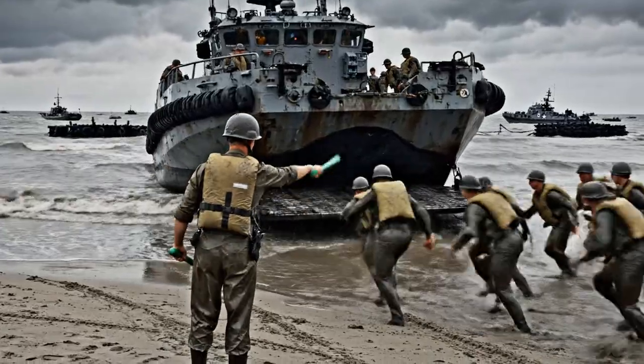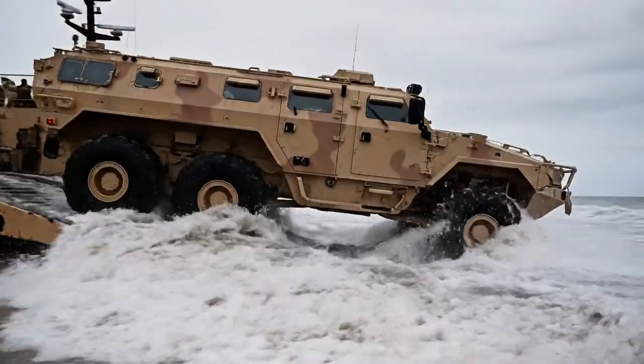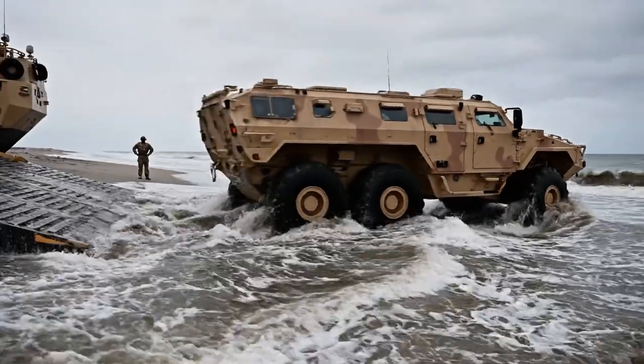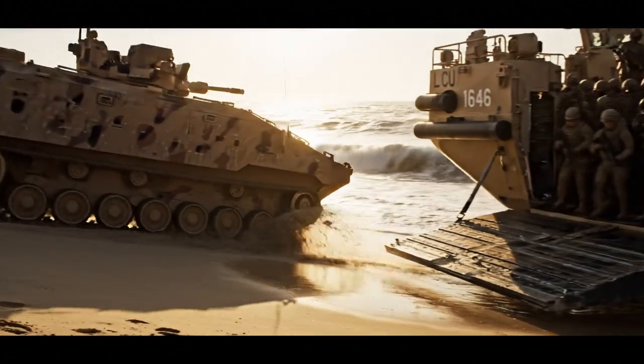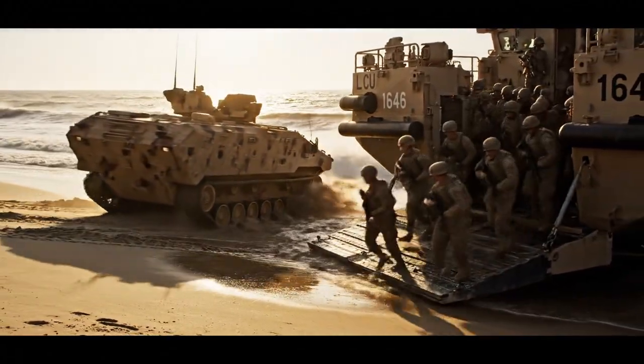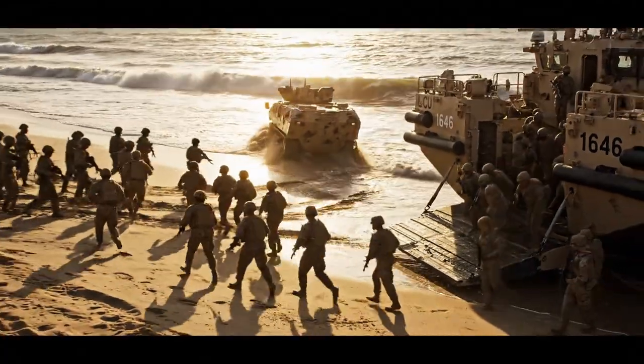It takes intense coordination as the beach controller gives the signal. The massive vehicle deploys, demonstrating its amphibious capability as it powers through the surf. The successful landing of the heavy armor marks the securing of the beachhead, as the vehicle transitions seamlessly from sea to sand.